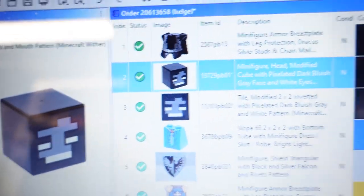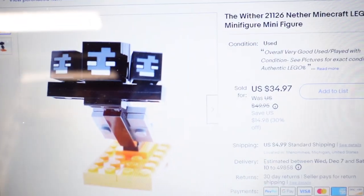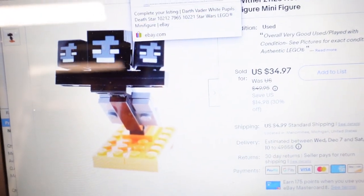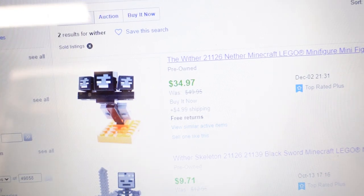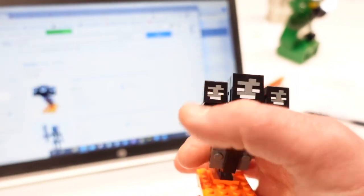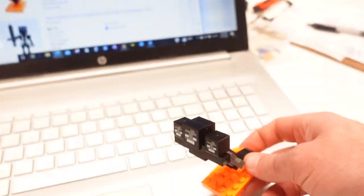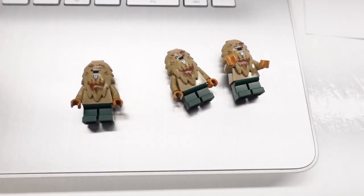Just got one of those wither heads because I just sold one. And so when I built this other one I sold, this is the new one. This is one I had. I was just missing one head. Just build them together, and easy relist. This is a rarity.